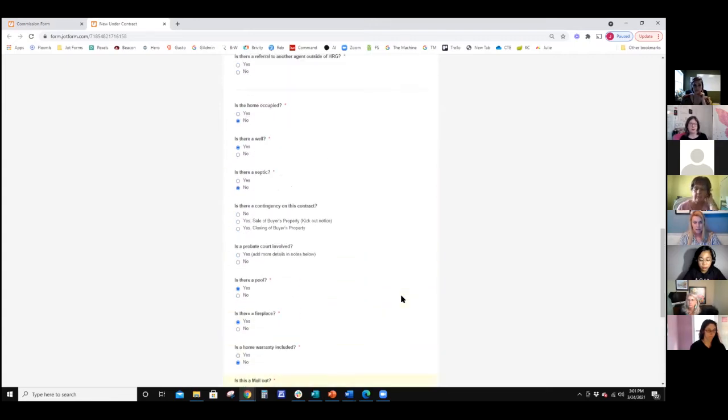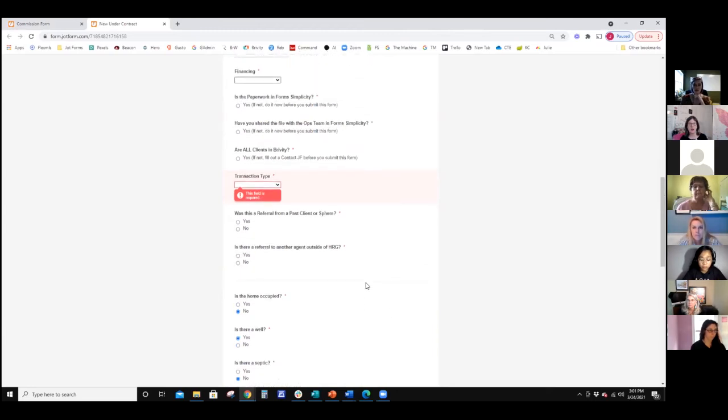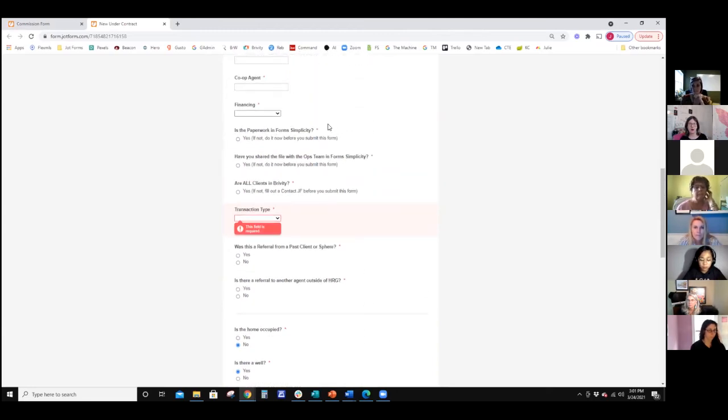And then I don't see anything, but I think Steph does this. You're not requiring them to attach all their paperwork here. No, we are not. Okay, so just so you know, some teams are requiring all the paperwork be attached there so that they're not searching in Dotloop and DocuSign and email to find all the forms. You've got it in one place.